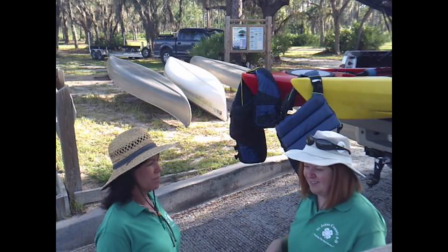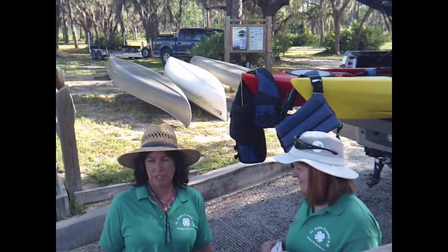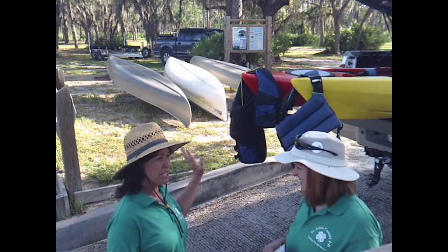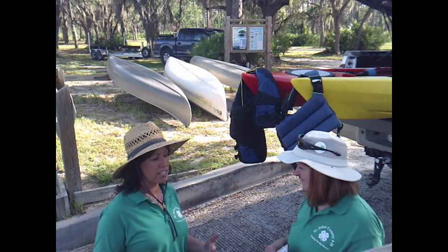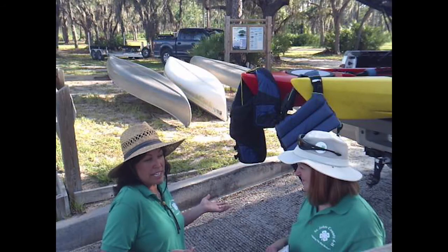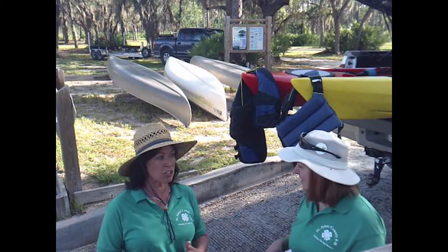Right. And this has got to be one of the more exciting things we've done so far. Oh, it's beautiful. I can't wait to get out on the water. And I noticed there's a sign over there that talks about the different fish and the different trees. There's a mangrove tree that you can learn a lot about. So it seems to be a kind of nursery for a lot of young fish here in the marsh. Oh, wow. Yeah, so there's lots to learn about.